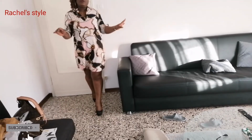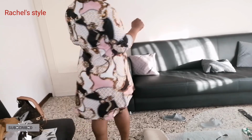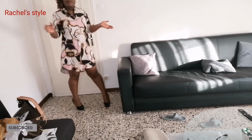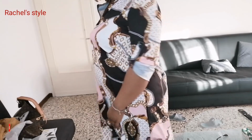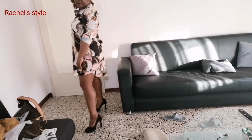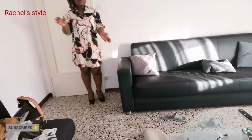You can see it's beautiful and it is sexy. So sexy. Can you guys see the back? See how the back is? You see? It's so sexy. I really like this one though. I love this one. I love it so much. I really love this one.